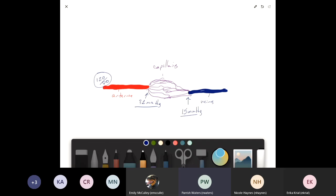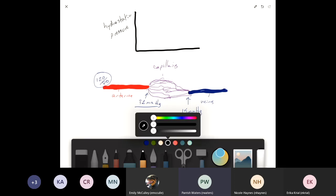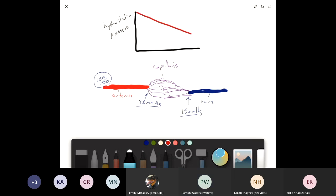So if we were to draw a graph, and we have hydrostatic pressure, it really should be hydrodynamic pressure because this is a moving system, a dynamic system. Okay, so hydrostatic pressure is going from 32 down to 15. I don't know why I'm writing in big fat marker.